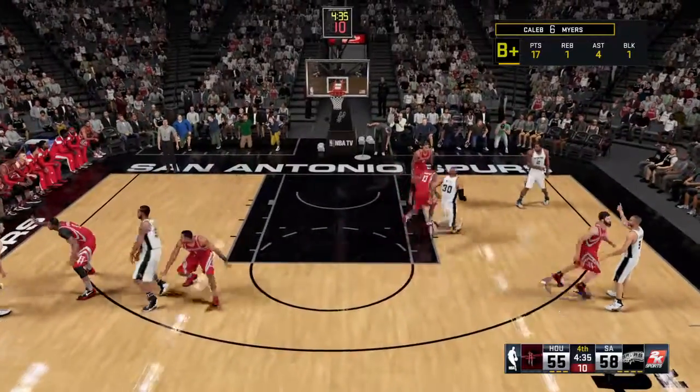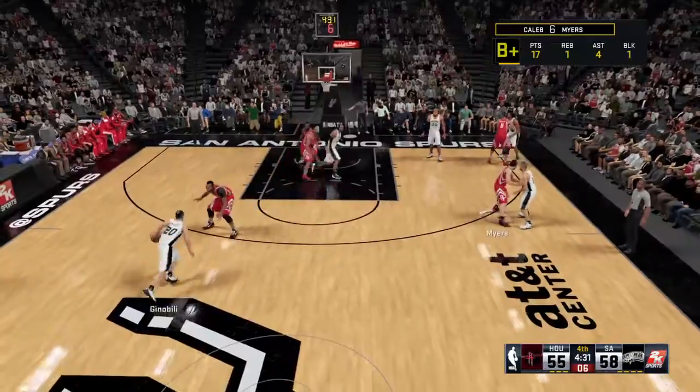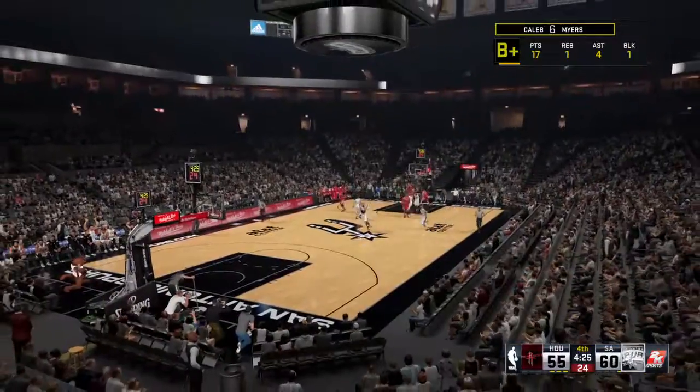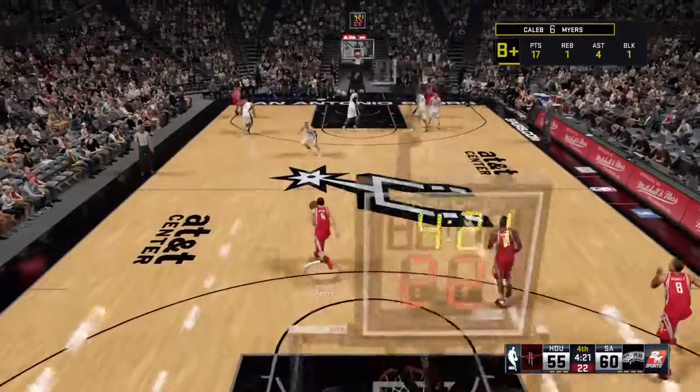Ginobili outside. Aldridge sets up the pick now for Ginobili. Pass to West. Nice shot from 10 feet out. Now it's a 5-point Spurs lead. And just solid play out of them that time.